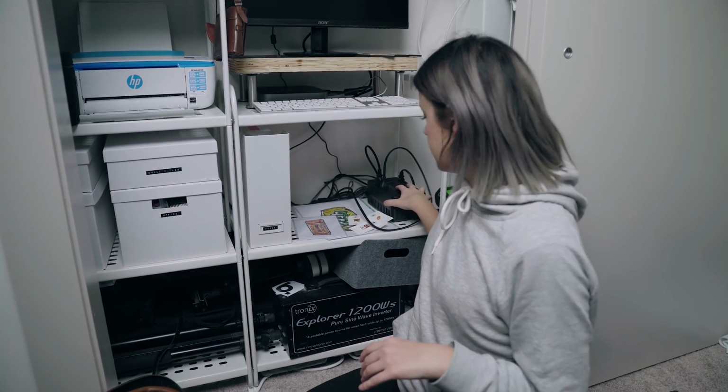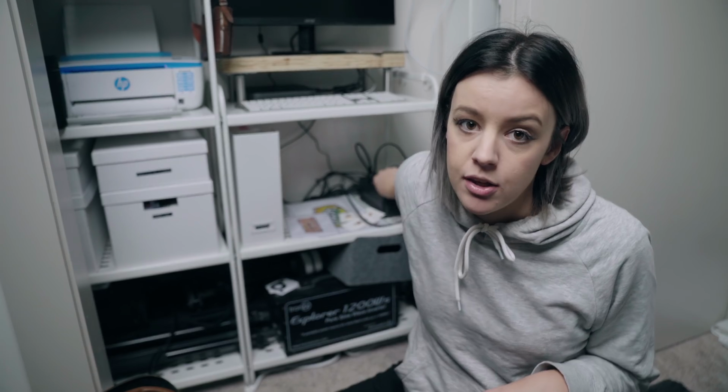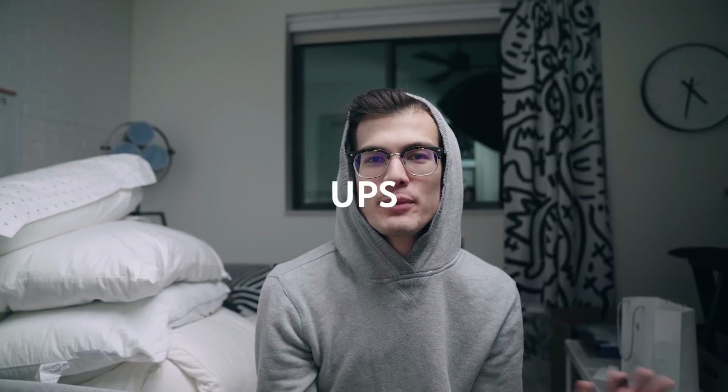And then I got this little tiny uninterrupted power supply, UPS. If you have a desktop or you're working with a lot of hard drives, Chris and I both recommend getting something like this. Basically what it is, it's a battery and a plug mixed together. We recommend UPSs on all of your computers.